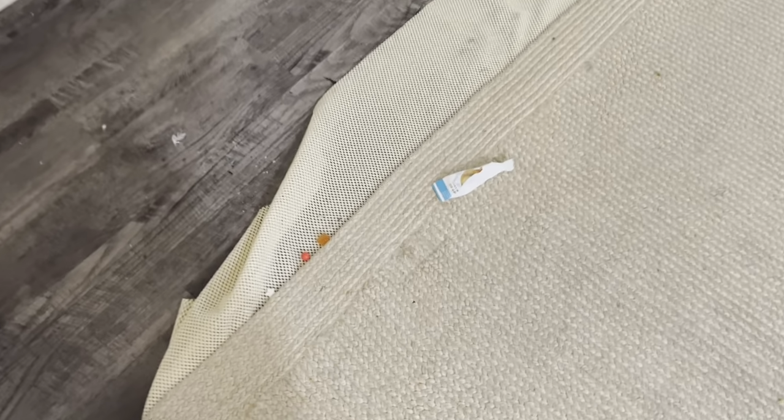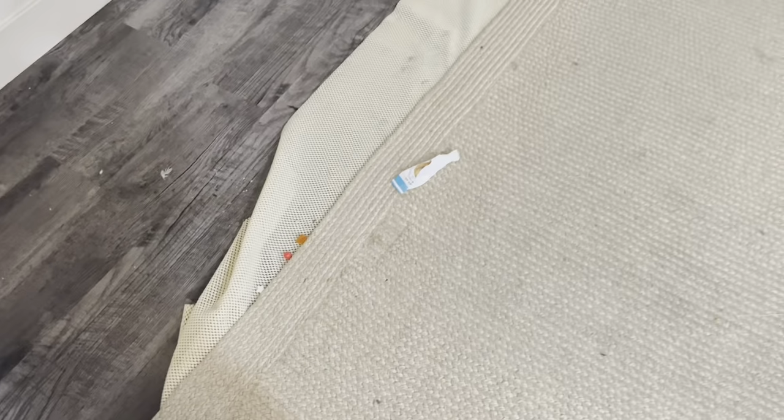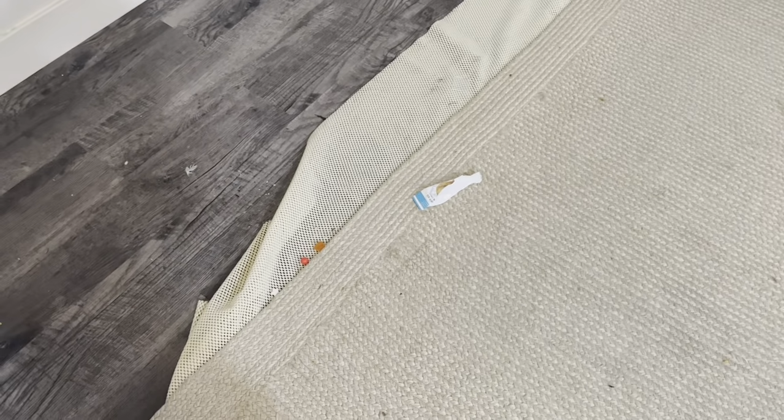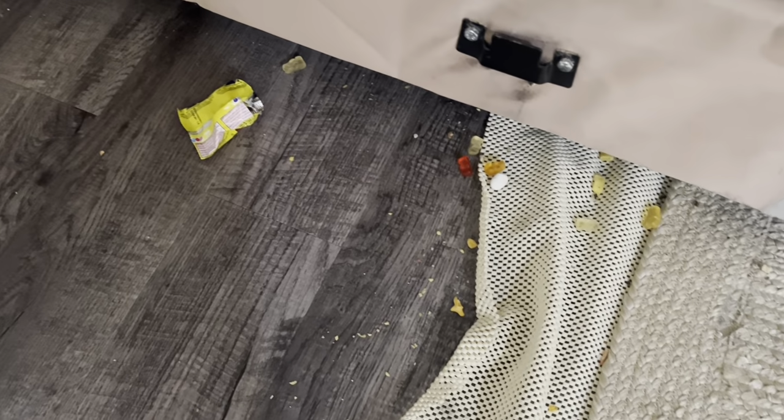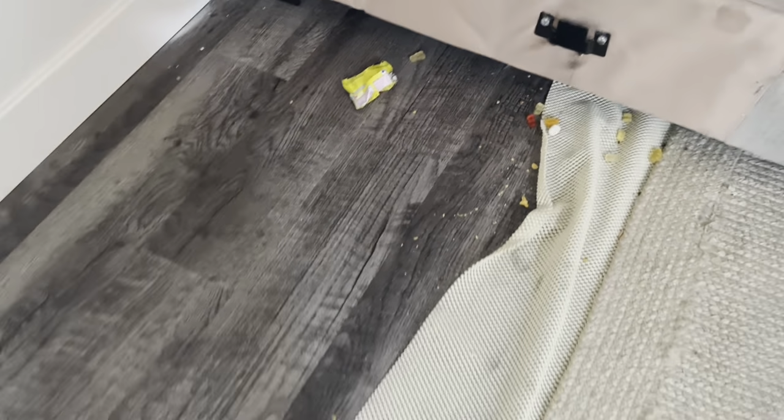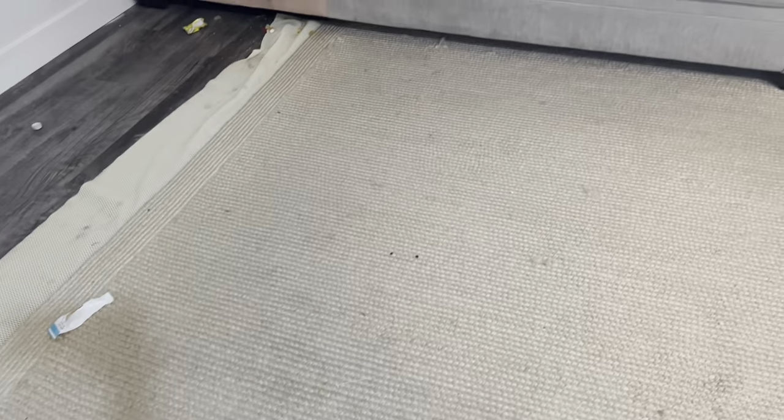I just have to show you guys really quick how disgusting this is. Like, look, first of all, this, what is it called, the rug pad didn't even fit all the way for the rug. And just look at all these gummy bears and all this stuff. Like, how does this happen? Ew. Look how bad this rug looks. Oh, can't wait to pull this up. All right.